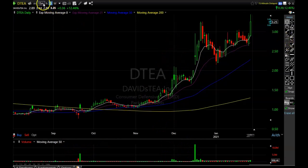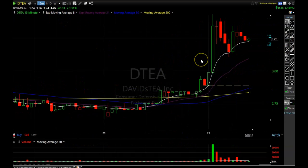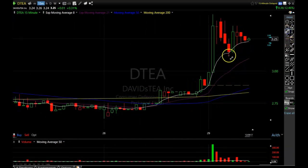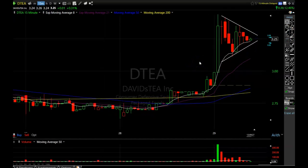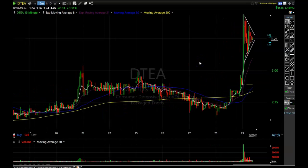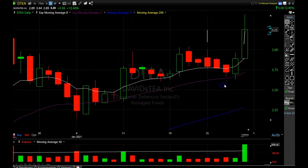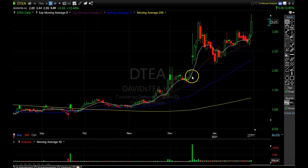And if we jump to a 15-minute chart, we can see this very nice bullish flag that is forming intraday. Actually, we probably want to call this a pennant and not a flag, but very bullish pattern, so it could easily break out to the upside. Let's go back to the daily chart real quick. Going back to the daily chart, we can see it's a very bullish formation.